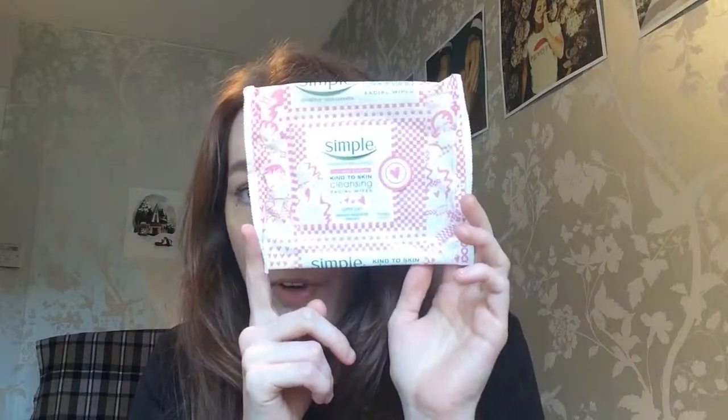And the last but not least is a bag of face wipes. I don't know whether to include these because they've been pretty much most of my monthly empties, the normal Simple wipes. But you know, I might change my mind and decide I want to start using a different brand of face wipe to wipe my face with. So for now, I'll keep them in my empty videos.